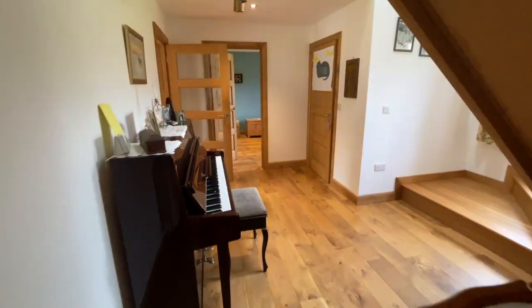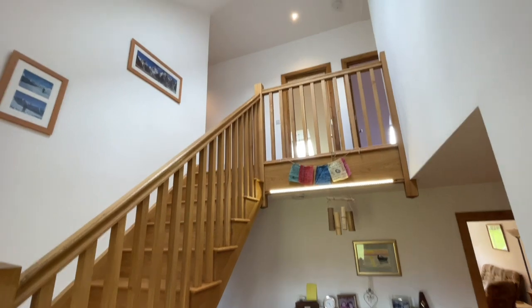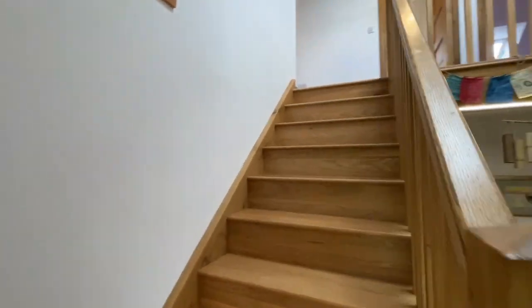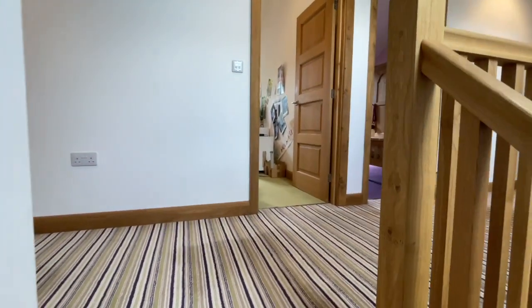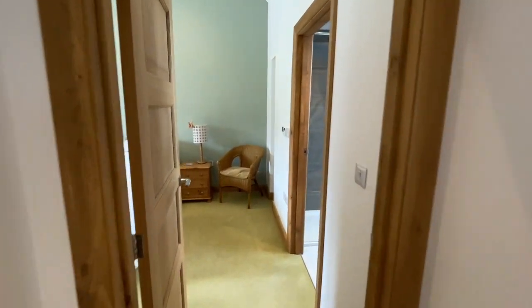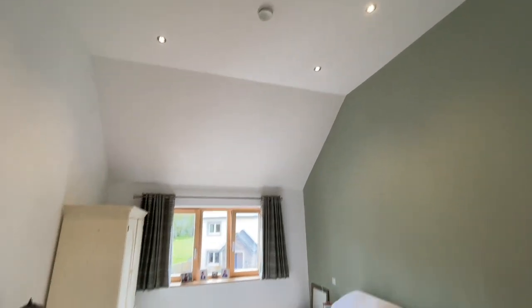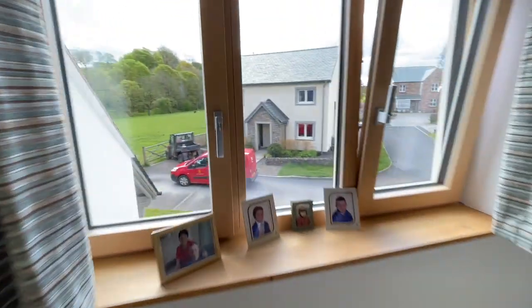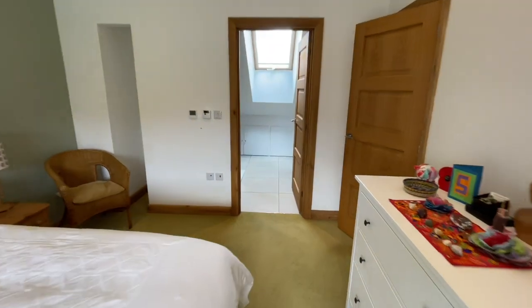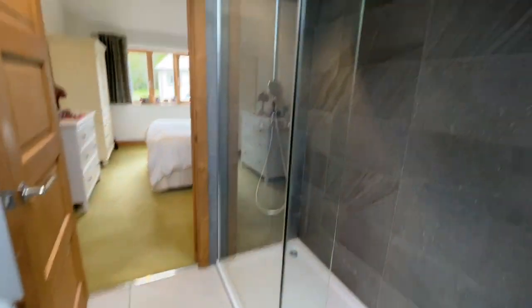So really, really nice layout in this one. Really bright, there's windows everywhere. Lovely wooden staircase. So upstairs we've got four bedrooms, family bathroom, and one of these bedrooms has got an ensuite as well. So we'll start there. So the main bedroom is just here. It's a lovely big, high ceilings and a really nice outlook with this one. So we're looking at the fields. And then this one's got a really cool ensuite. So a lovely big double walk-in shower, rainfall shower head. Just really, really nice. It's underfloor heating in this room as well.